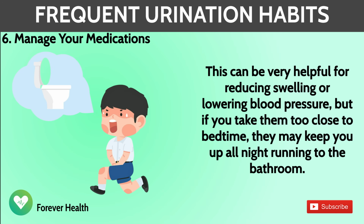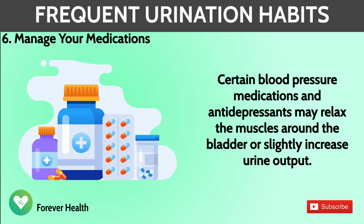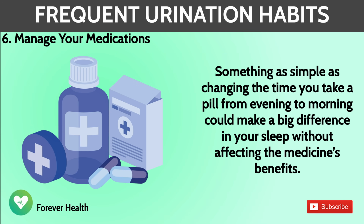This can be very helpful for reducing swelling or lowering blood pressure, but if you take them too close to bedtime, they may keep you up all night running to the bathroom. Even medications that aren't officially labeled as diuretics can sometimes have a similar effect. Certain blood pressure medications and antidepressants may relax the muscles around the bladder or slightly increase urine output. If your bladder becomes more active from these side effects, you might find yourself waking up more often than you'd like. That's why it's so important to look closely at when you take your medications, not just what you're taking. Something as simple as changing the time you take a pill from evening to morning could make a big difference in your sleep, without affecting the medicine's benefits.